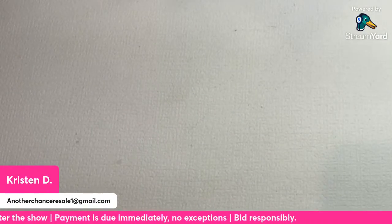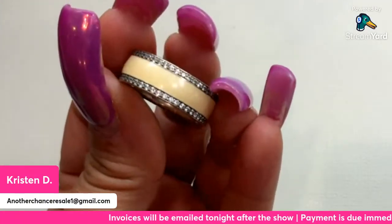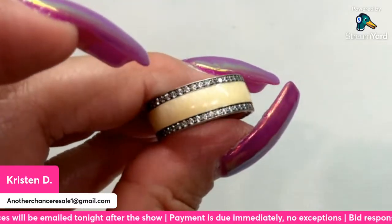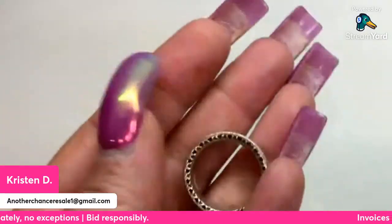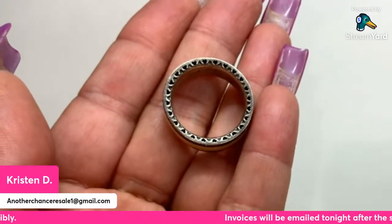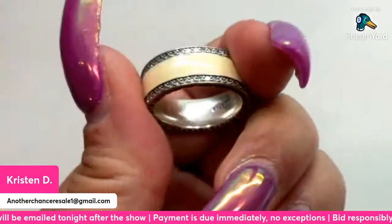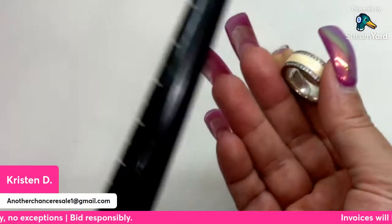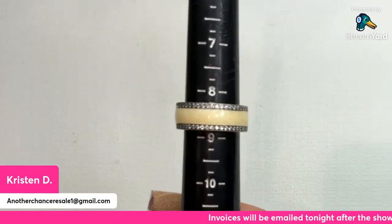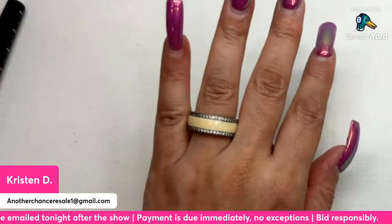Then I had a Pandora ring. I did show this in a YouTube video, so I will lower the price a hair. This is Pandora. It is a buttery yellow beige enamel and cubic zirconia all the way around. The sides have open hearts and closed hearts. The inside is stamped Sterling 925 ALE 58, which I'm assuming is the size. I don't know. But it is an 8 1/4. This is very wide. I offered this at $40, so let's go $35.